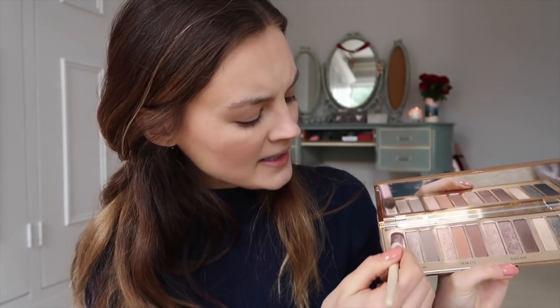And to be honest, I tend to mix them all up. I never really know, I kind of just decide as I'm doing it. So today, I normally take this one first. It's like a matte neutral colour. Looks really white actually on camera. And I just sweep that from the inside of my eye all the way across.